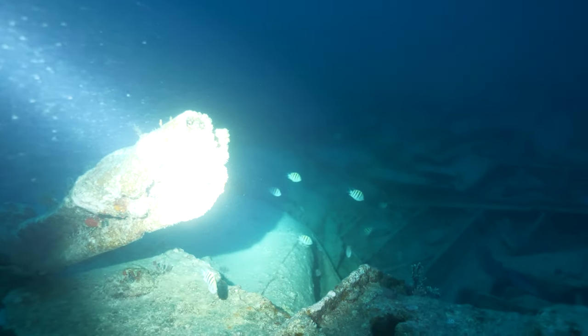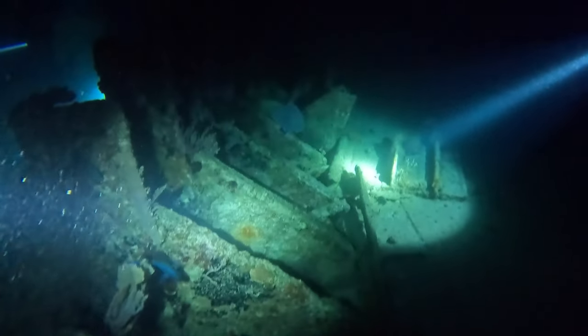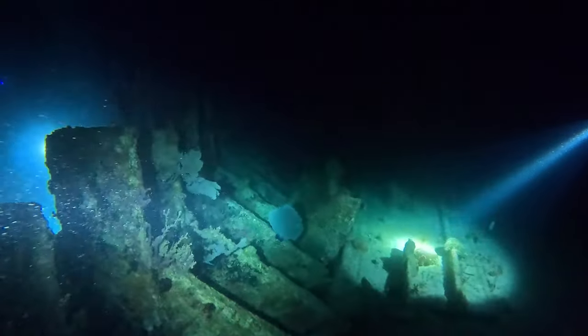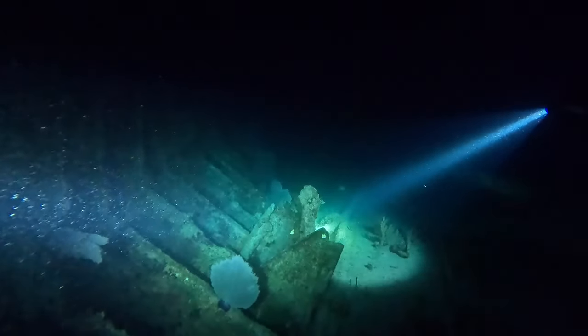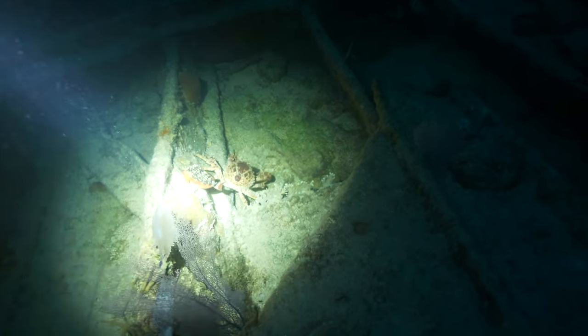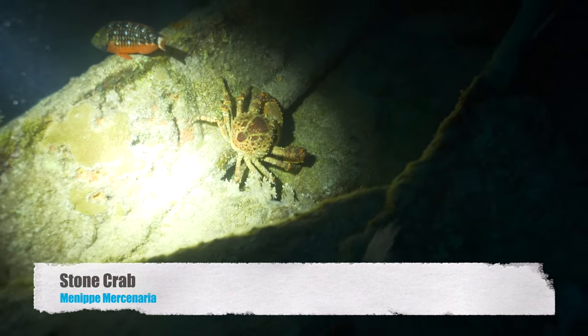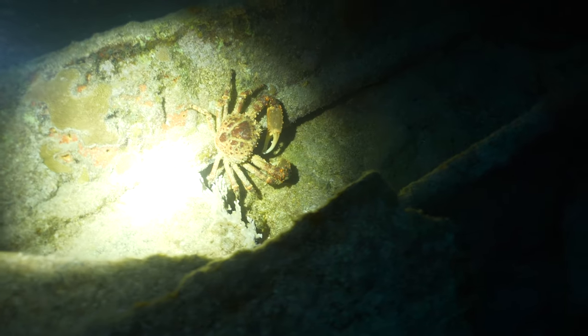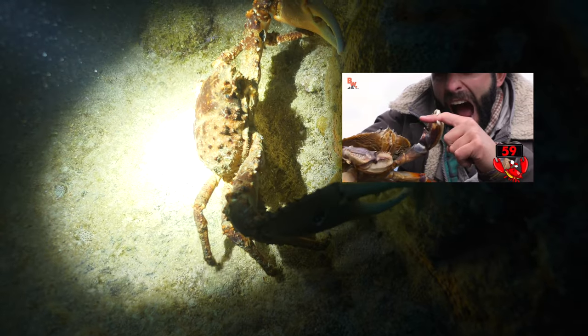Exploring around the outside of the wreck is really cool at night. When you combine wreck and night diving into one, it definitely can feel a little eerie at times. But that's what makes this so unique. Right off the bat, I found this stone crab hanging out inside the wreck. These crabs can grow to massive sizes. And look at that big claw, definitely something you don't want to get pinched by. Unless you're Coyote Peterson, in that case, you probably want to.